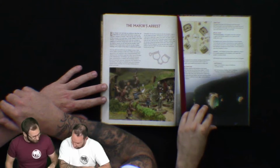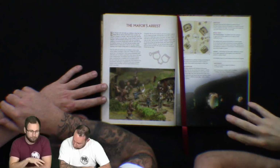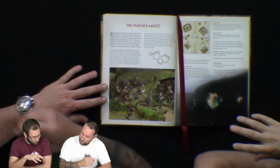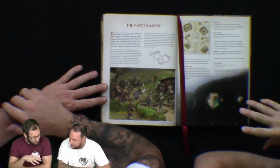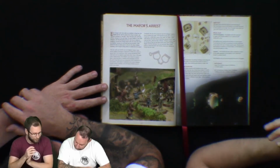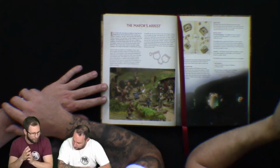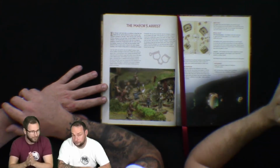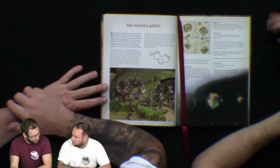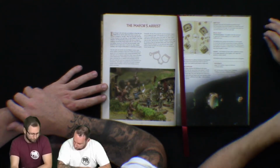The Mayor's Arrest. And I think this is something that I did predict as well. Looking at the model for Will Whitfoot, who is the Mayor of Hobbiton, the model of him is quite rotund and chubby. So this is before he was incarcerated by the Ruffians. It represents him when he was at his prime, should we say? Because it is said that when he came out of prison at the end of the Scouring of the Shire, once he was freed, he was very thin. So this is something I did have in my mind that we would be seeing.